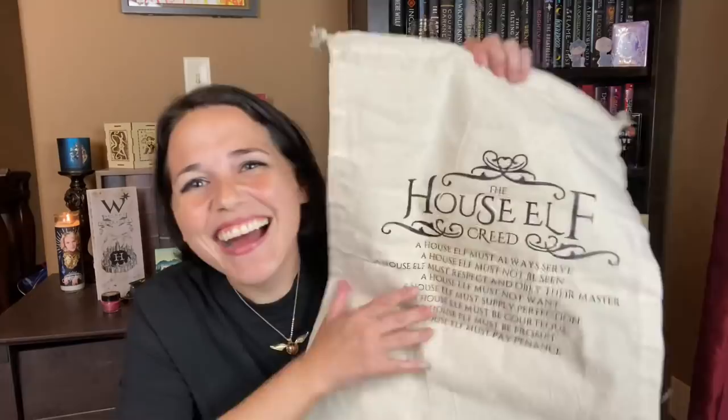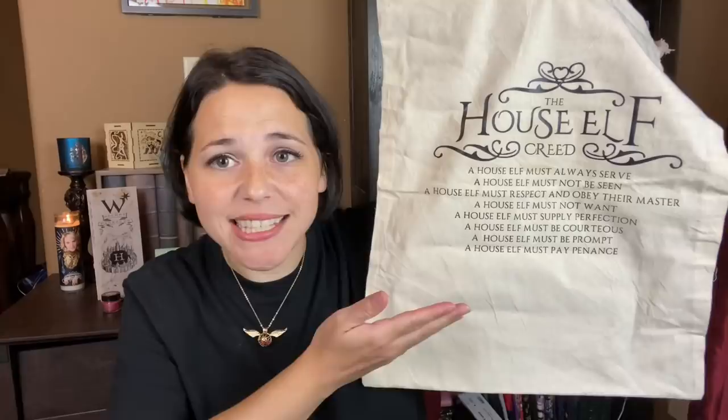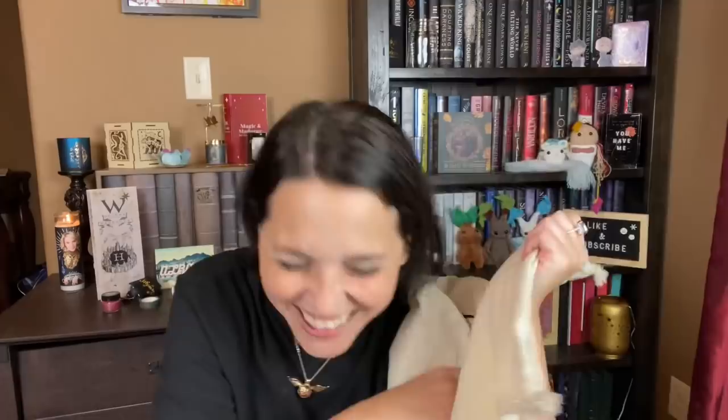So yeah, I will definitely be using this. You can never have too many tote bags. But for real though, if Hermione was a real person, I would totally take a picture of this and text it to her and be like, look at this. We need to fight. Fight, fight, fight for the rights of elves. So yeah. Wow, I'm such a dork. I really am. We know this.